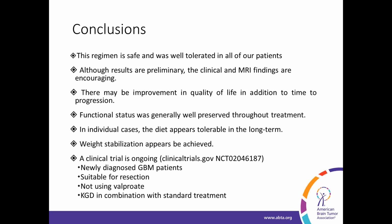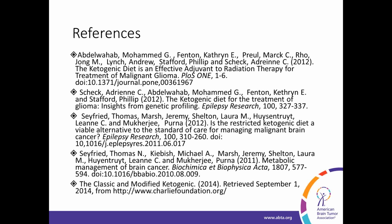Functional status is generally well preserved through treatment. In individual cases, the diet was tolerated long-term. Weight stability was achieved, and again, this is the study. We'd like to do other studies too that we'd look at. So, references, and we're done.